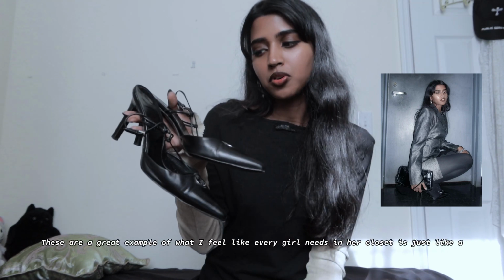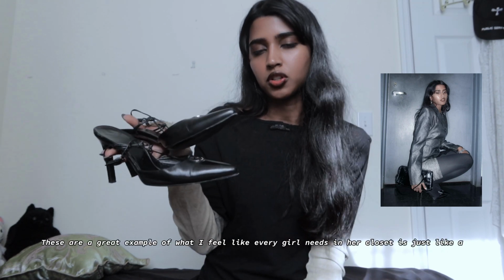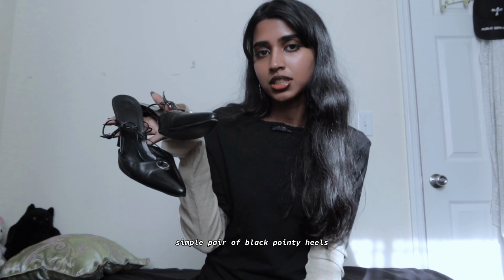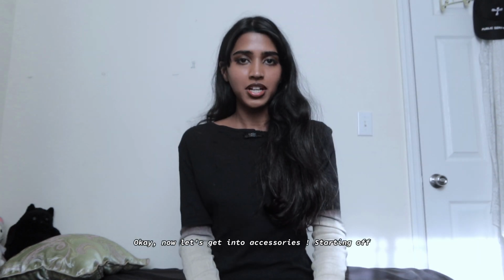These are a great example of what I feel like every girl needs in her closet. It's just a simple pair of black pointy heels. Okay, now let's get into accessories.